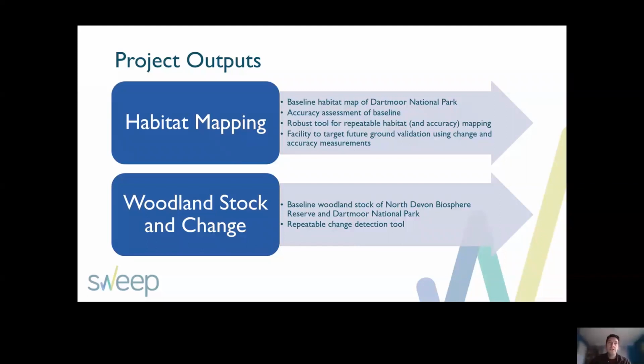In the woodland stock and change detection part of this project, again, we'll be producing a robust and repeatable methodology for change detection across the wooded landscape in the southwest. And we've also produced a robust baseline of woodland stock across trees, hedgerows and woodlands, which can also be repeated in the future as new LiDAR data become available.